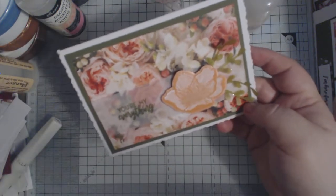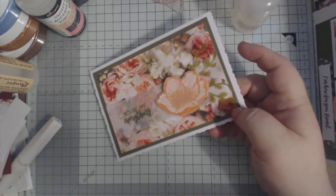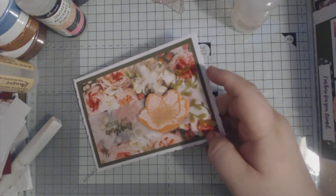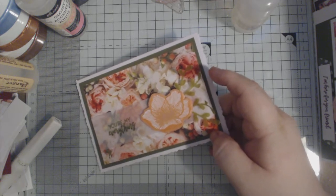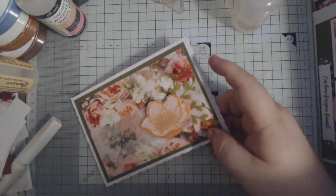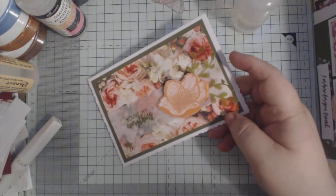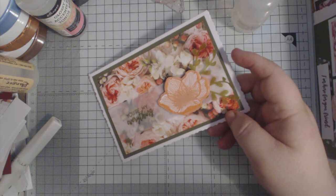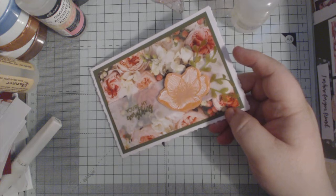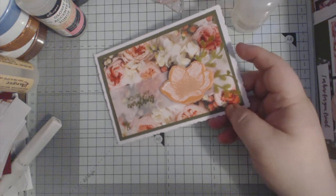I scribbled, let me see if it's still up here. No, I don't know what I've done with it. Honestly, everything ends up everywhere when I'm working. I just end up throwing things all over the place. I can't find a thing that I actually need. No, don't know what I've done with it.